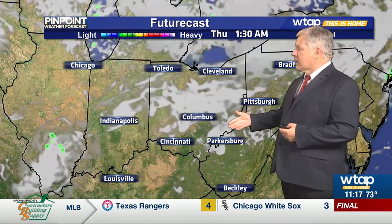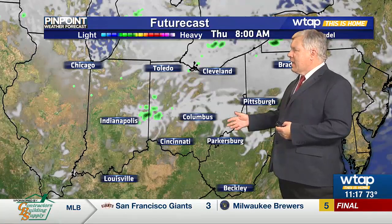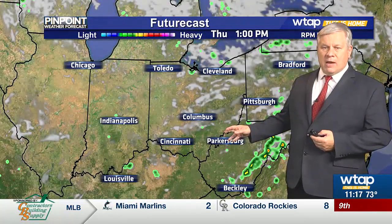There's not much behind this, and as we have high pressure that's continuing in control, it's pulling down that cooler air out of the Great Lakes. We're looking at the storms dying out tonight. It certainly looks like it could remain cloudy and a little damp overnight, but as we start tomorrow, those morning clouds will dissipate. It looks like we could see some pop-up showers again in the afternoon, but it doesn't look like the same intensity as we get into the evening.